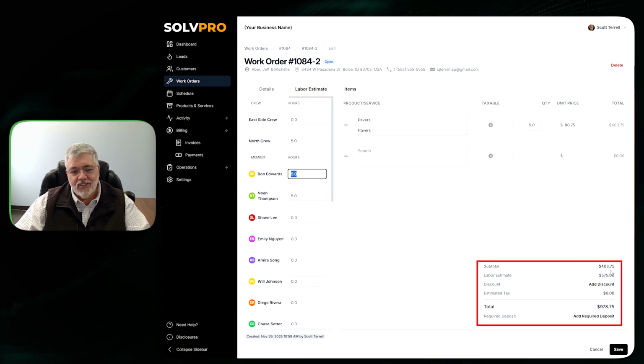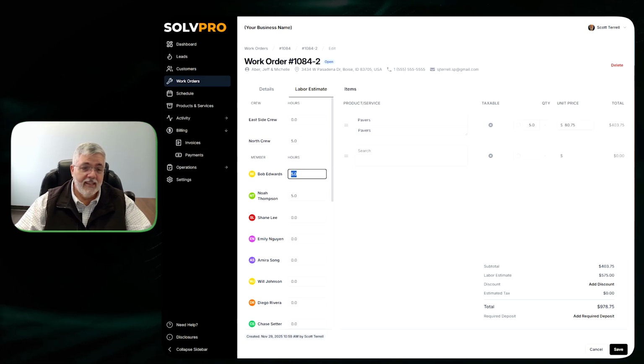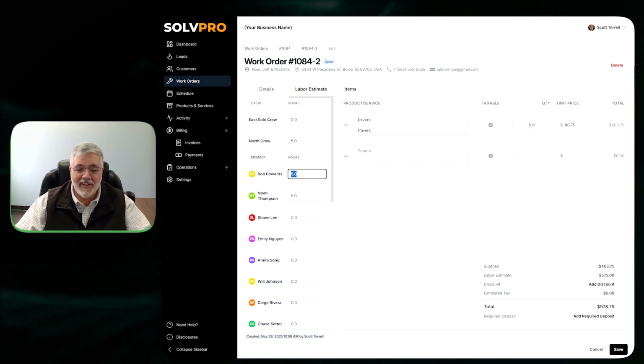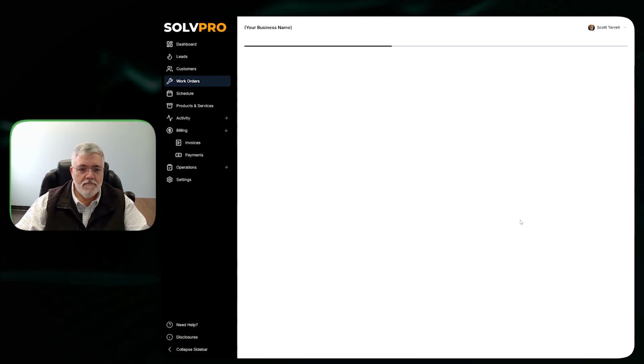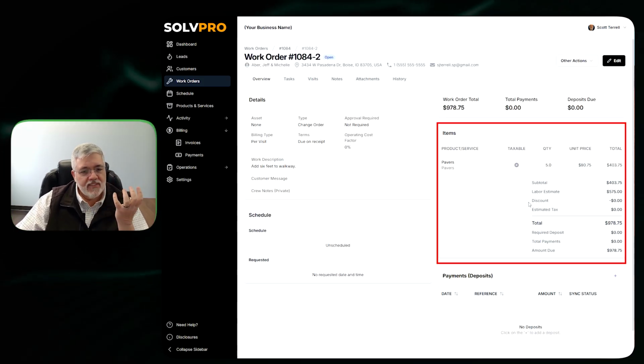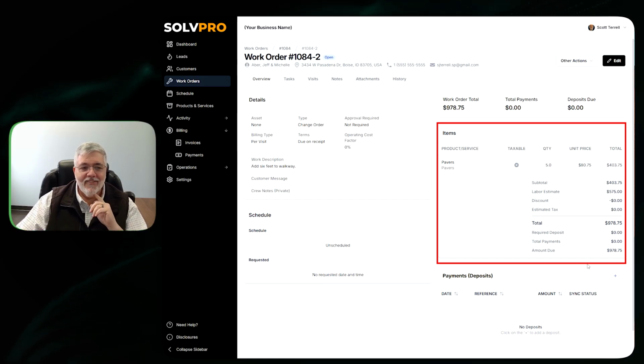Now, if you instantly look at the bottom here, you can see labor is estimated and materials are estimated. Well, I can just keep adding items, whatever the case may be, for this change order. I'm going to hit save. We can see the basic configuration of the change order now. We have our material and we have our labor. It's going to cost the customer $978 to add that 6 feet.